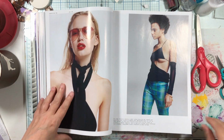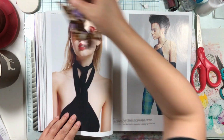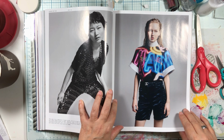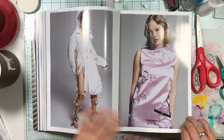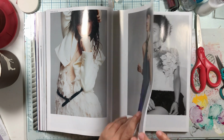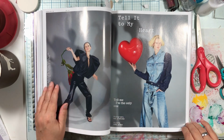Okay, I like her glasses. We're going to put a piece of stuff in there. She looks like a child. I don't like to use children in my work.